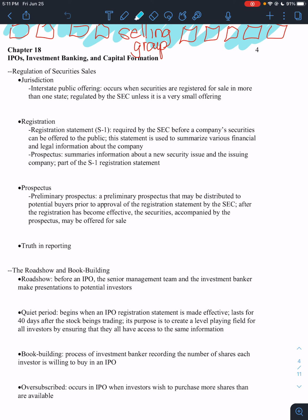Now, the part that summarizes that information nicely for investors is called the prospectus. So the S1 is like the entire document, and the prospectus is part of that. Think of it like a nice little summary sheet for the investor. It's just going to summarize information about a new security issue and the issuing company. Now, that prospectus has to, of course, contain legit, accurate information, or they're going to get in trouble.